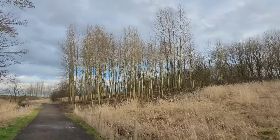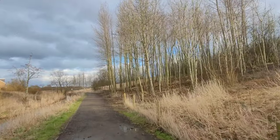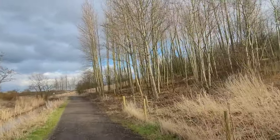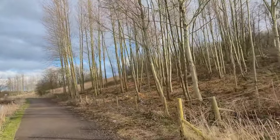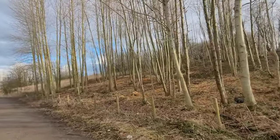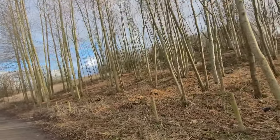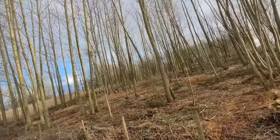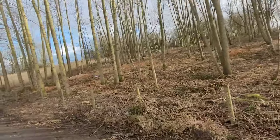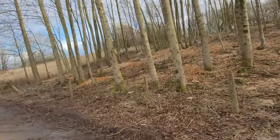In the trees there, they went in and cut a lot of trees down in the centre. What they've done there helps light get to the ground. Obviously if you've got a thick dense wood, there's no light coming to the ground, you won't have anything really growing on ground level, all the trees take over it.